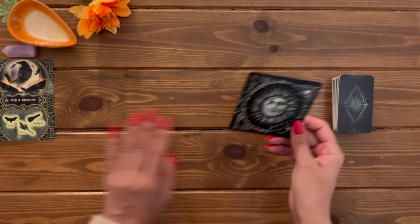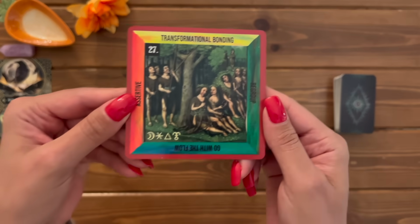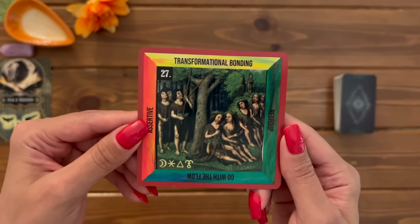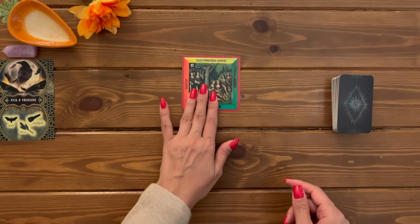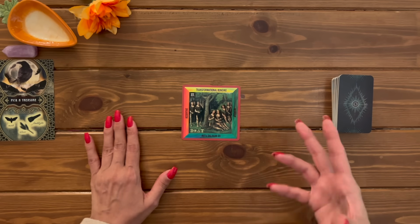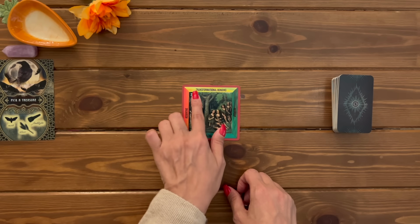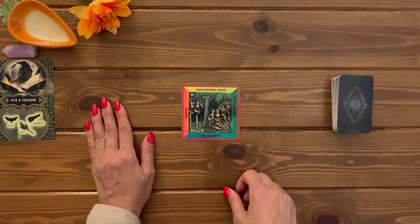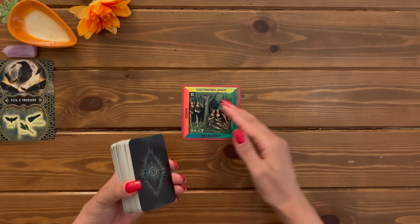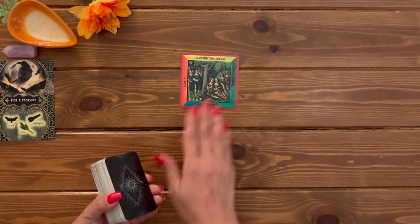Your main card in the middle that we'll use for the whole reading is this card. This is what it looks like. You can see there's a lot of people here. So to answer the question of what is this weird unexpected event that's going to happen, the words are transformational bonding. Very nice. I am noticing a lot of people. But we'll combine this with the tarot cards that come up top. Actually, let's keep it here.